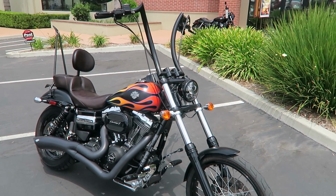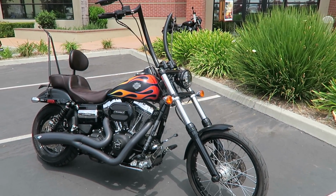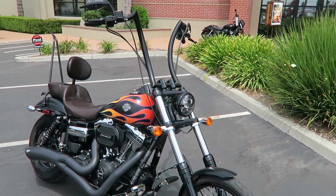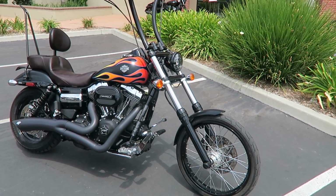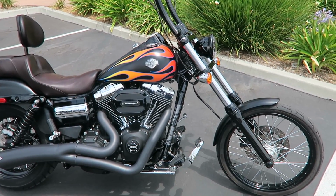Alright, so let's get started on some of the details of this 2015 Harley-Davidson Dyna Wide Glide. So this is the denim black with flames on it. These bars are BRS bars. I think they're a 20-inch height, 1.5-inch diameter. So a really tall bar. I guess it's a company out of New York that makes these things.